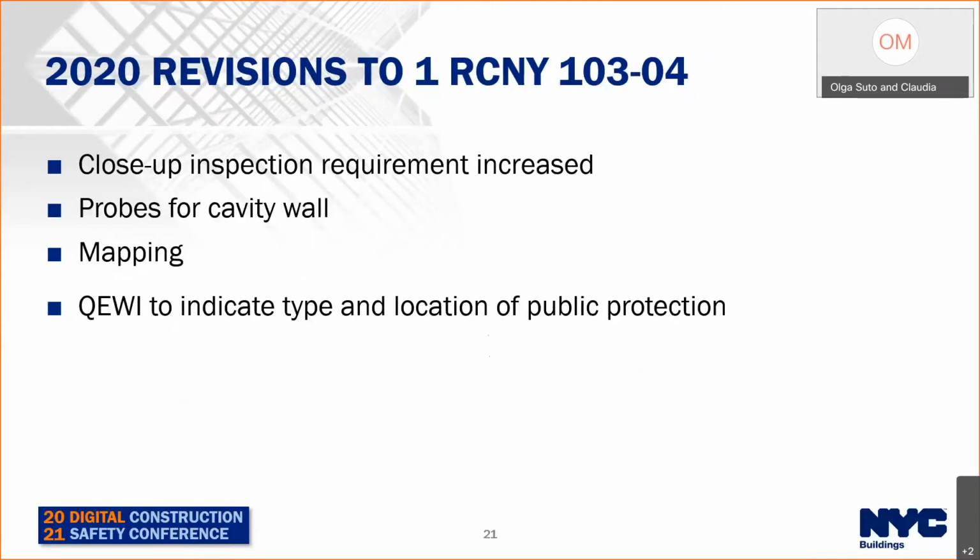And finally, we come to the 2020 revisions. We will discuss that in a little more detail later. But these are some of the major changes. The close-up inspection requirements were increased. Now physical examinations or close-up inspections are required at intervals no greater than 60 feet for all walls facing a public right-of-way.